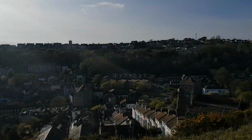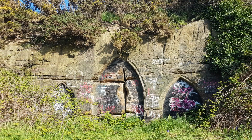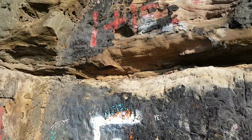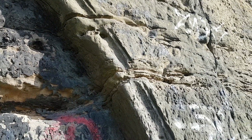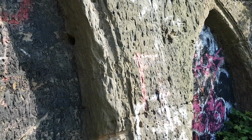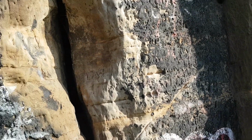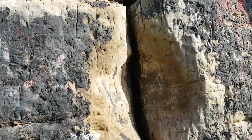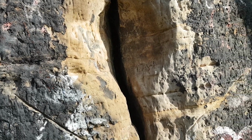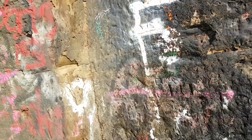So here they are, the famous East Hill doors, and let's get a closer look at them. Clearly carved by someone who knew what they were doing. You can see the natural fissure in the rock here going straight down through the doorway, and a very difficult spot to get up to here as well.